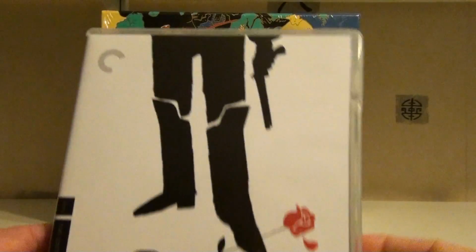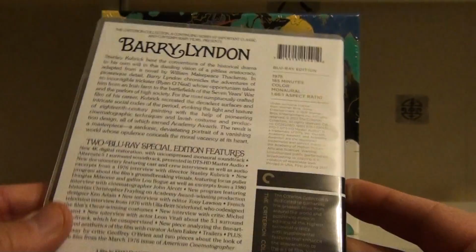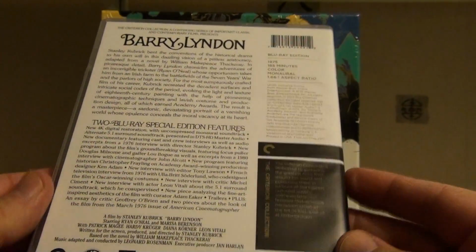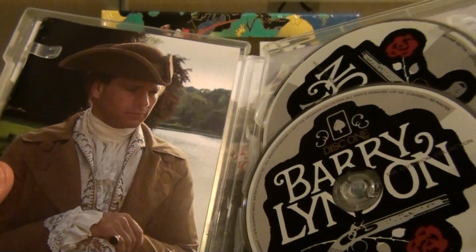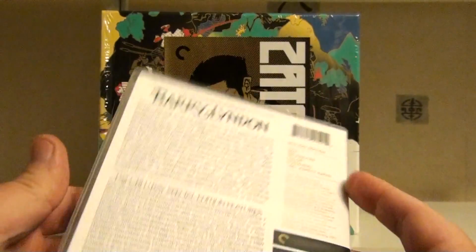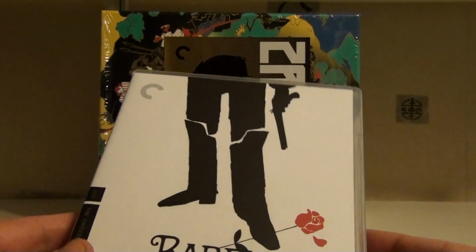The first one is Barry Lyndon by Stanley Kubrick. This is easily one of the most stunning looking films ever made. The cinematography by John Alcott is absolutely amazing, and every frame is like a painting. I know that sounds like a cliche, but in this case, it's true.